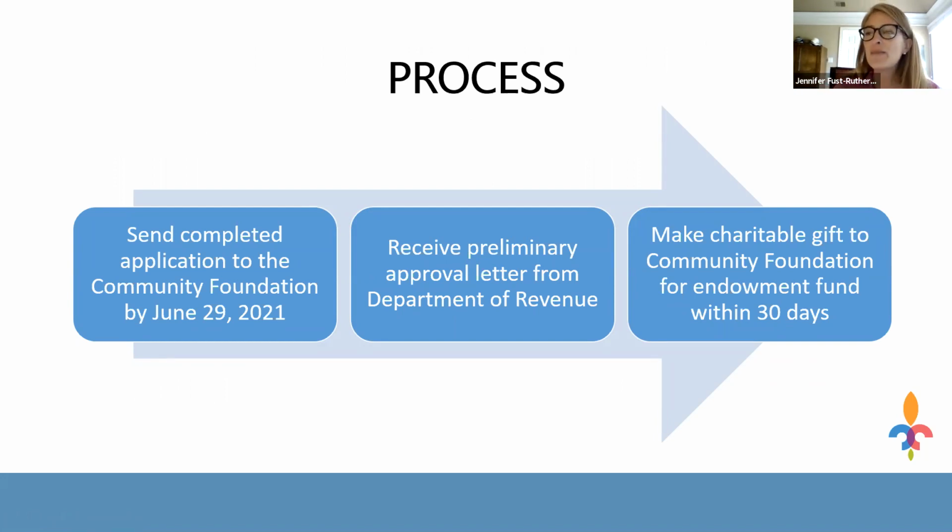So the first step is the application. It's a simple application. We'll look at it in a minute. The taxpayer provides basic information about themselves. They specify the amount of gift that they would like to make and the community foundation they want to make it to. If donors will provide us with that application by June 29th, 2021, that's going to be a Tuesday this year, we will collect all of these.